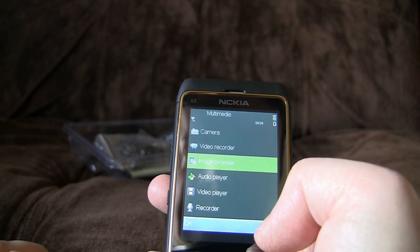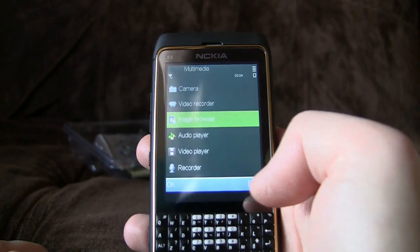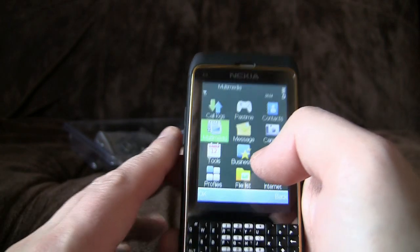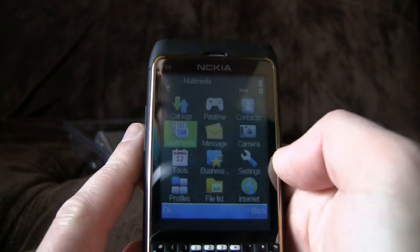Right. Video recorder, camera. Well, you'll be pleased to see that stills from this phone look like this. Unfortunately I can't show you the video recording because that needs a micro SD card plugged into the phone, and the phone has refused to recognise every single card I have tried in it. I think that's actually what that STK option is. Right, next message, well that will just be text messages, not very excited by that.